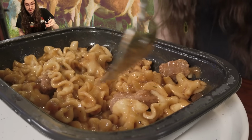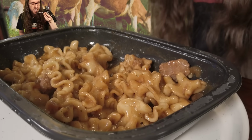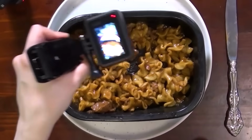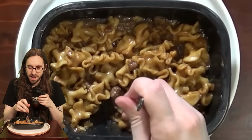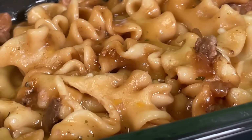It reminds me of a nice beef stew. I was ready for this to be my least favorite one, but that's really good. The problem is that this tasty beef steak, you have to dig through these disgusting, sloppy noodles to find it. The noodles are what, 70, 75, maybe even 80% of this meal, and I think they're disgusting.